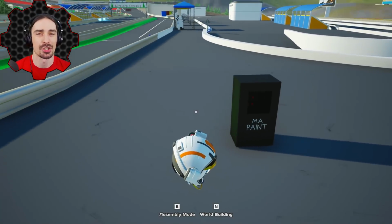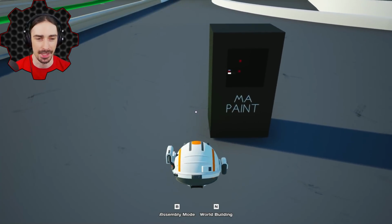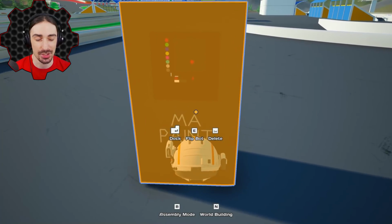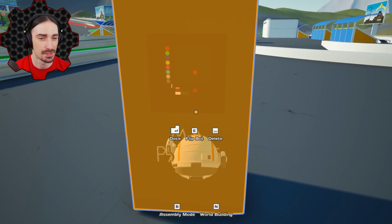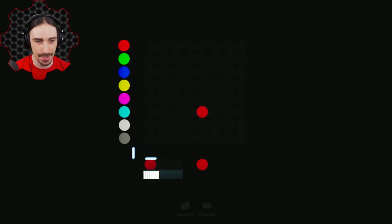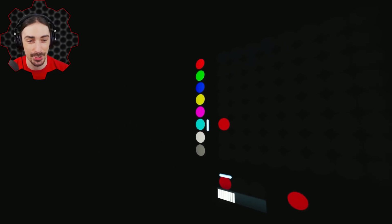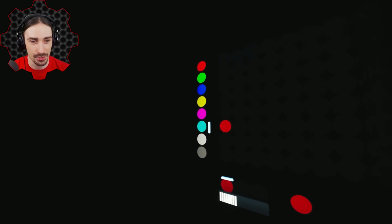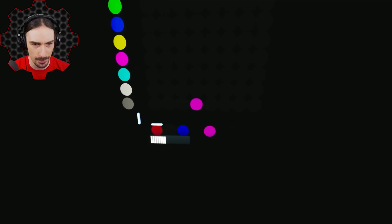All right, so we're gonna be taking a short break from the realism theme to look at main assembly paint, which I believe is just a replica of Microsoft Paint, kind of, but main assembly version. So let's get in this, and you can see I can look around, and I think if I click, I paint, and if I right click, I erase. And I think I can go over here, and you can see I actually have a cursor that is selecting a color. So I think if I middle mouse button, I select my color. I don't know what the bottom is.